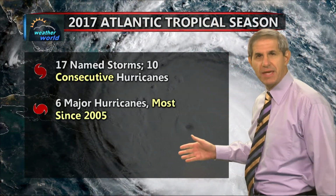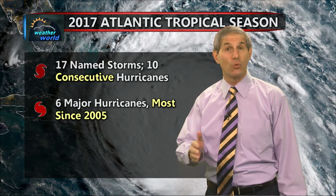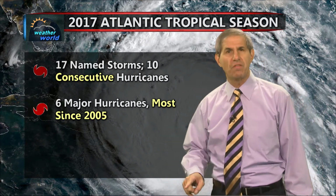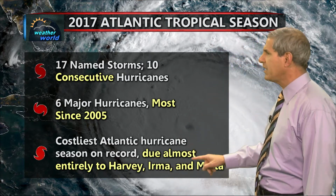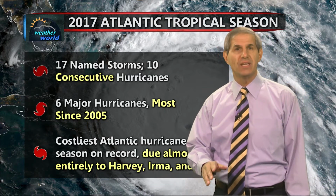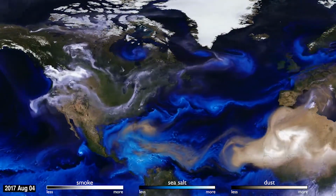First, by the numbers. 17 named storms, 10 became hurricanes, all of them in a row, the most consecutive hurricanes in the satellite era, from Franklin to Ophelia. 6 major hurricanes, the most since 2005, and by far the costliest Atlantic hurricane season on record, nearly all due to Harvey, Irma, and Maria, the first major hurricanes to hit the U.S. in a dozen years.